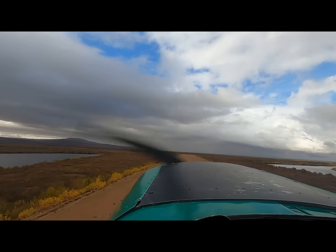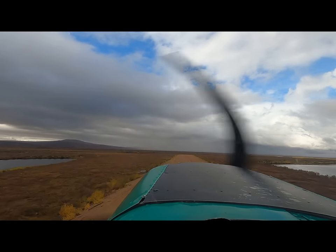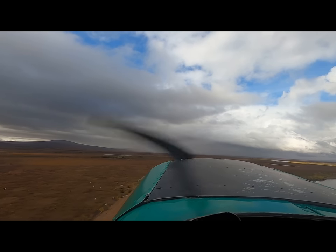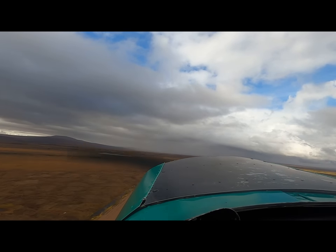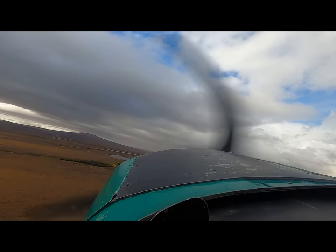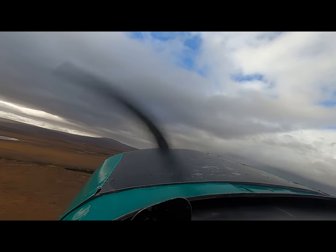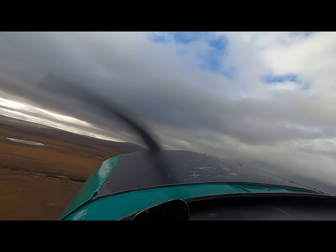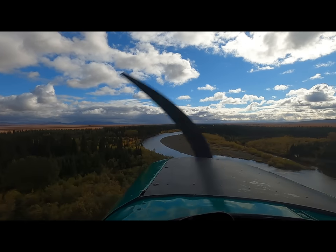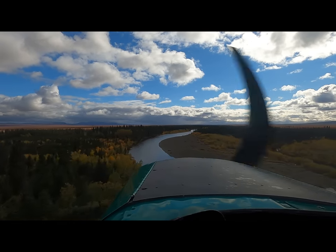Got birds right down here on the end. You see them? Something dead on the strip. Roger. Too short. Got a big old hump right in the middle.